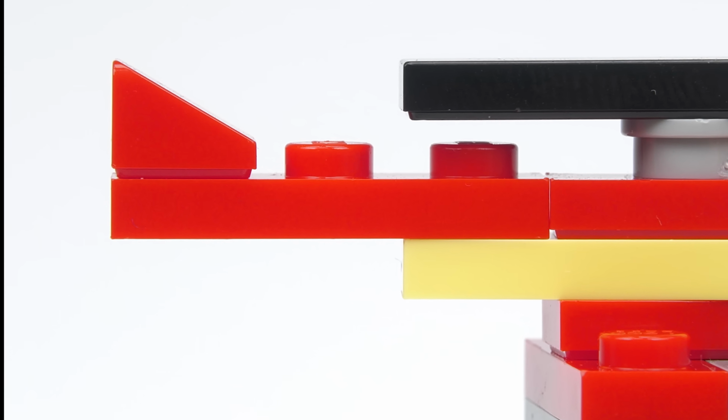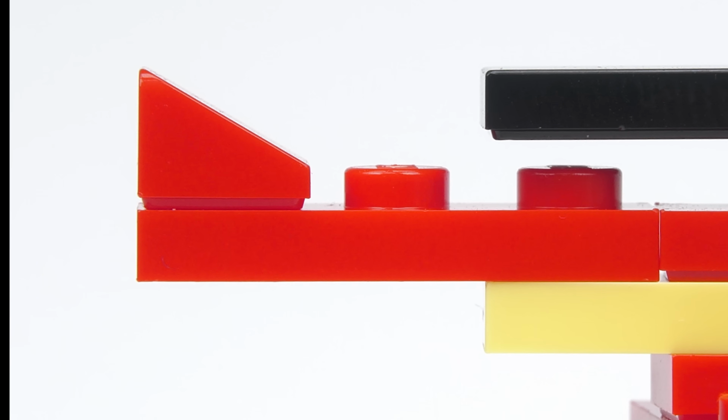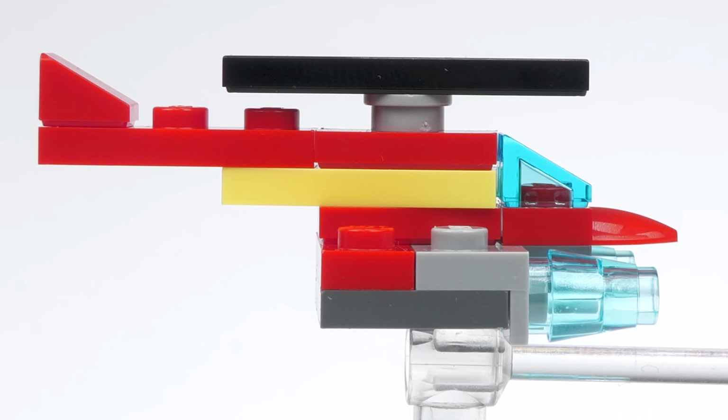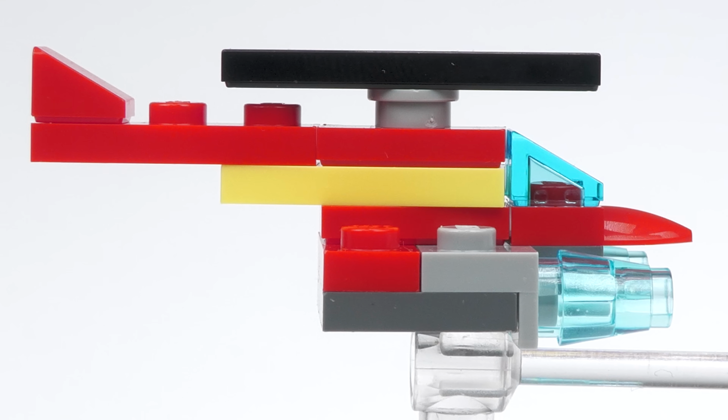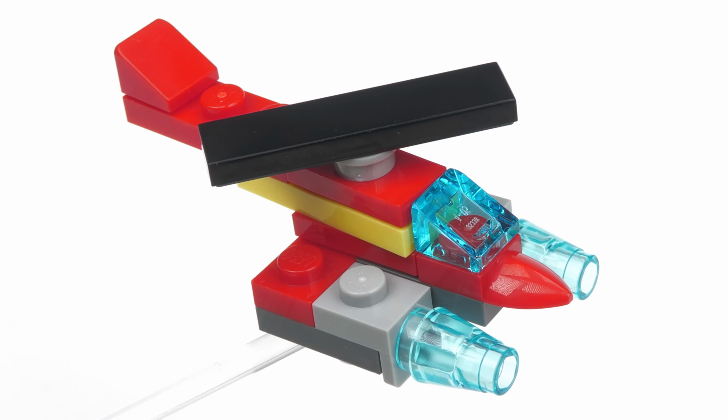The tail, which also stabilises the helicopter, is super tiny, made of a single cheese slope. The proportions of the helicopter are certainly interesting. It has a very streamlined look you don't usually associate with normal helicopters. As a small-scale recreation of a LEGO City helicopter, this is passable.